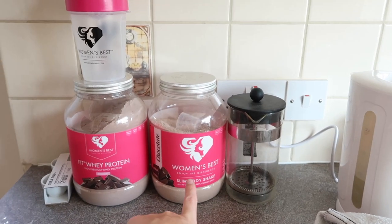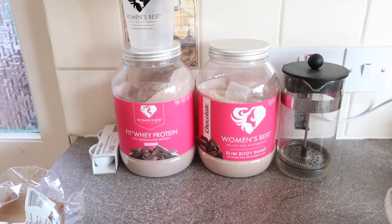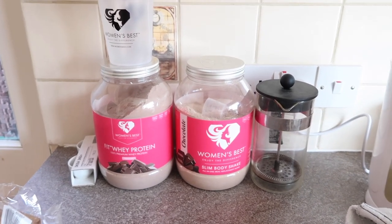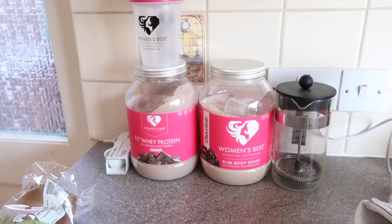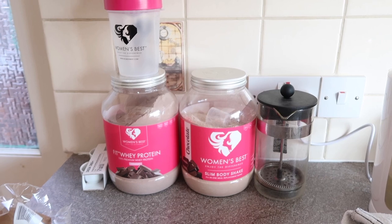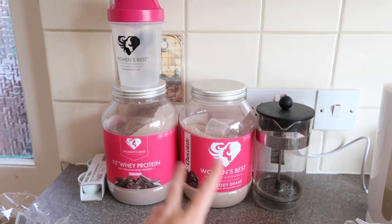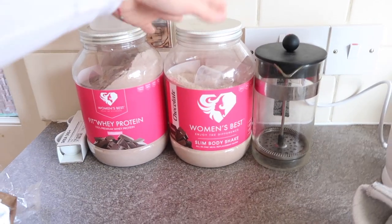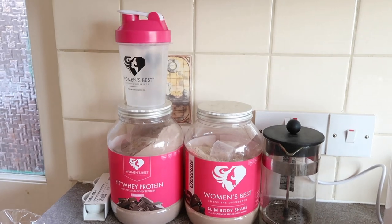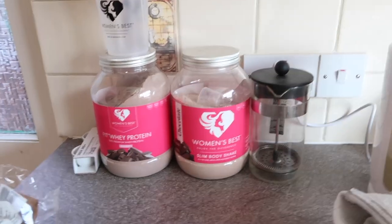And then this Slim Body Shake, it's like a meal replacement thing. I don't necessarily always have breakfast. I know that's a really bad thing and I do not recommend doing that, because breakfast is supposed to set you up for the day. However, I just don't get hungry in the morning, so I usually have this. It says Slim Body Shake, but it's still got calories in it because it's meant to fill you up and make you not feel the need to eat until, say, lunchtime.